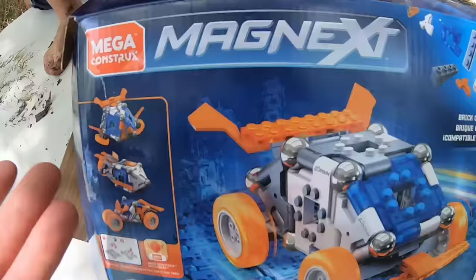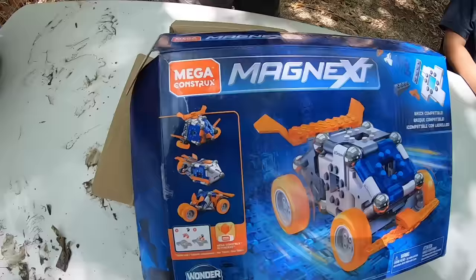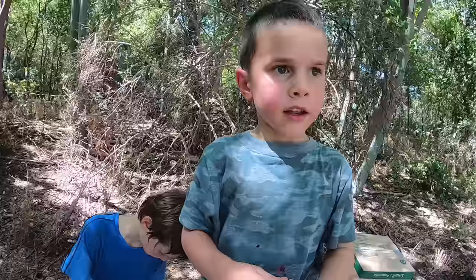Well, hey everyone, Mattel sent us all some of these sets to build. You guys wanna go home where it's cool and build them together? Yeah. All right, everybody, Magnext sent us sets. Let's go to your house. You wanna go to my house and build the set that Magnext sent for you? Yeah. Okay, all right, let's go.